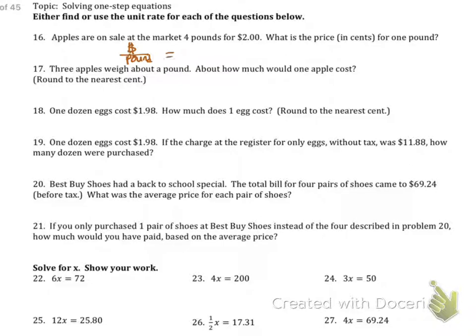So we just plug in numbers. We know that it's $2 for 4 pounds. And when we divide it out, it is 50 cents per pound for the apples.